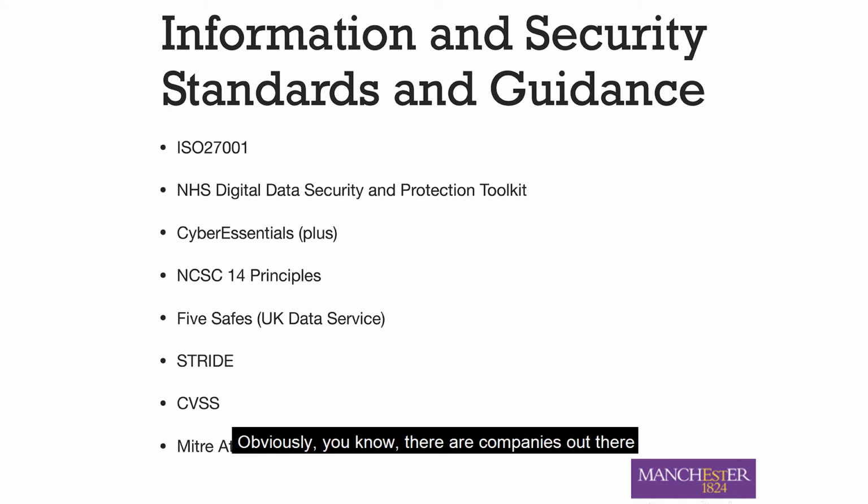And obviously, there are companies out there that will charge you £10,000 to do a penetration test. I think those things can be of value, but don't underestimate the amount of responsibility you still hold to make sure you're compliant.